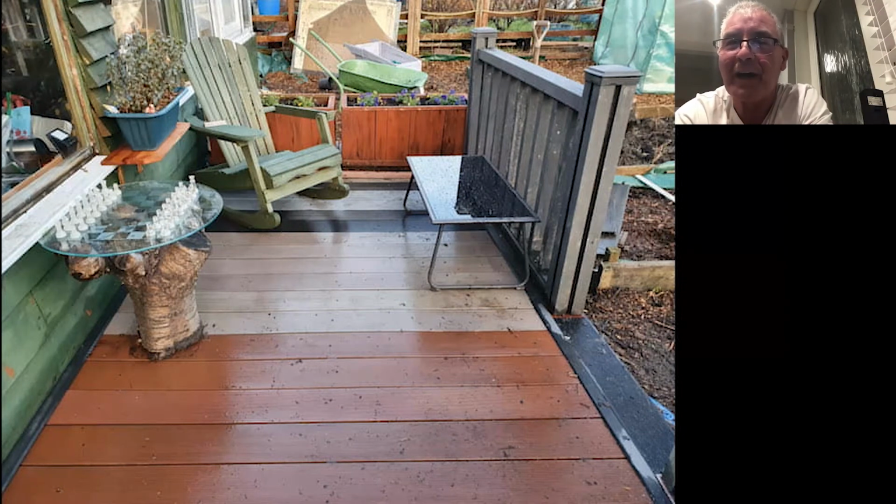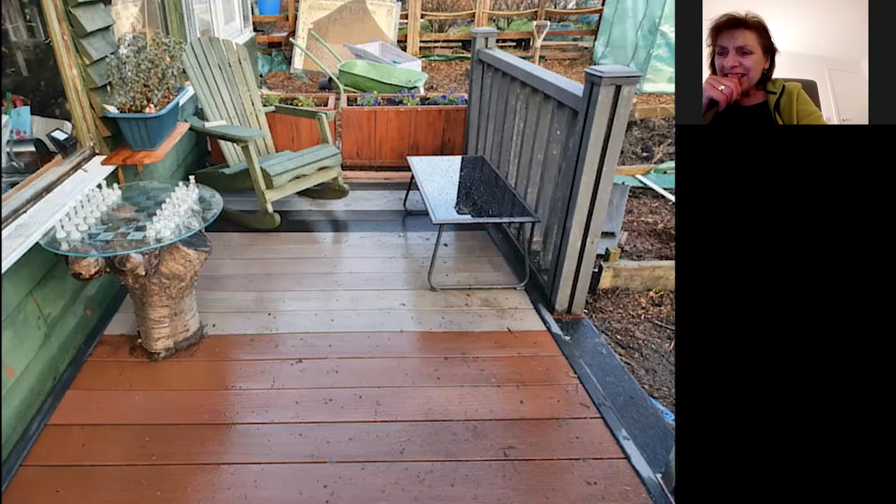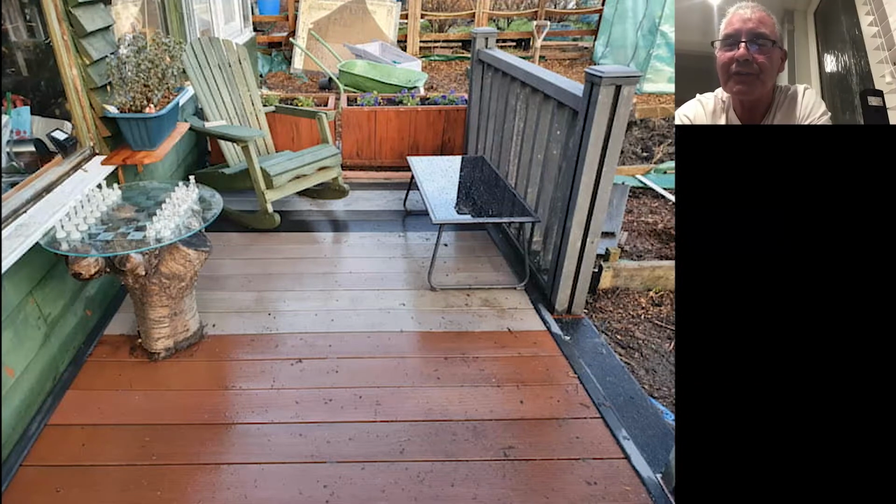Now I've started the patio. I've got a chess set up because I like playing chess by myself. But no, nobody wants to come in and give me a game of chess. It's getting a bit annoying. They think it's too nice, but it will be used.